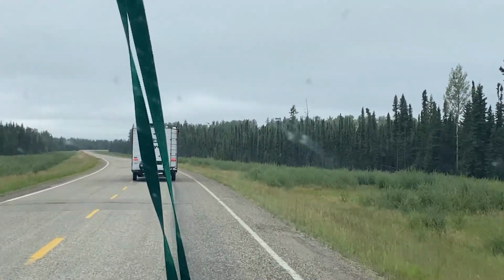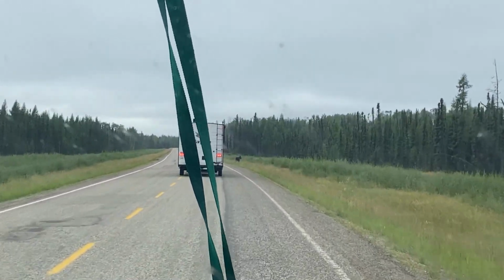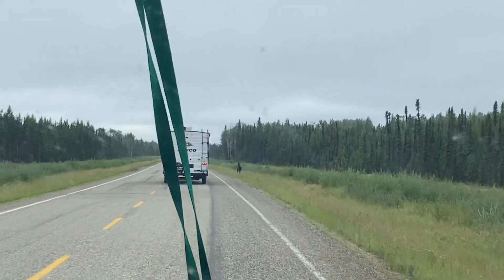It's okay. Did you see it? He's in the forest now. Yeah. It's coming back onto the road. Is he? Oh no. Well, it's on the side of the road.